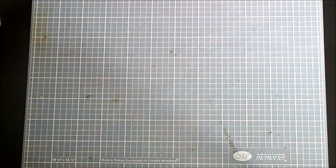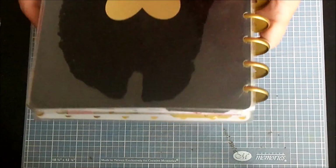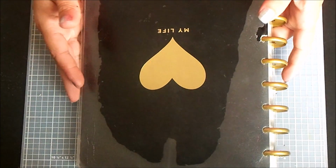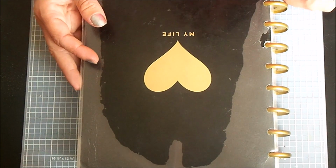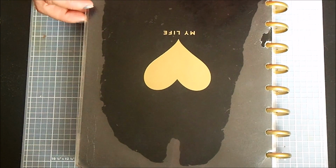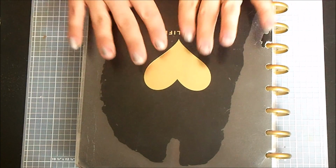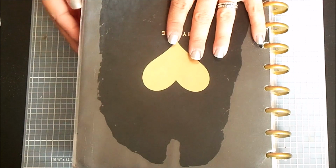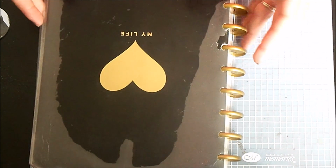My very first planner that I ever used, and this was last year. I'm a pretty new planner. I used planners when I was in high school and stuff, but that doesn't really count. All I did was maybe write in it if I had to. But anyways, it was the Happy Planner, which is by Me and My Big Ideas. This is my very first one that I ever had.